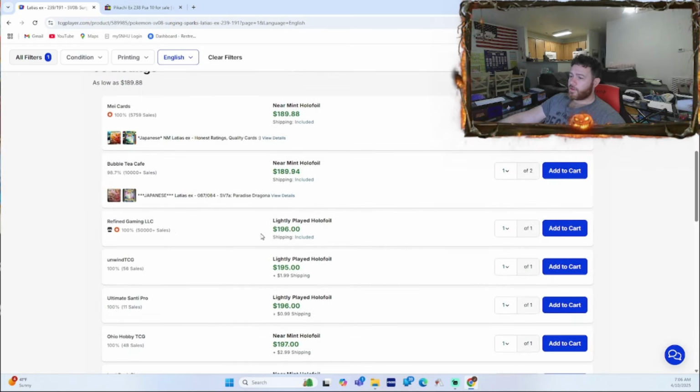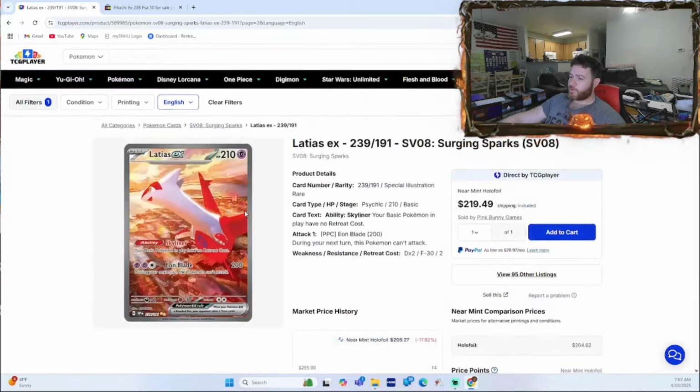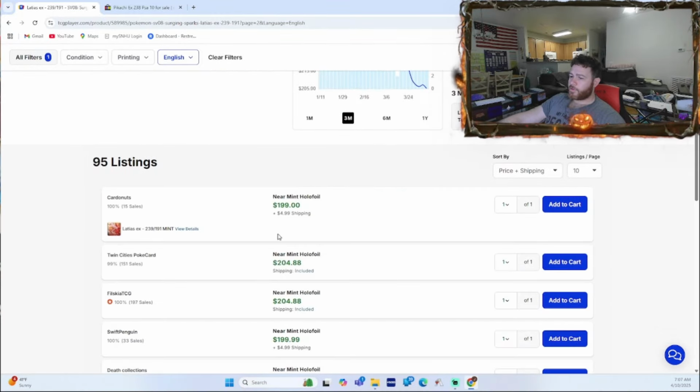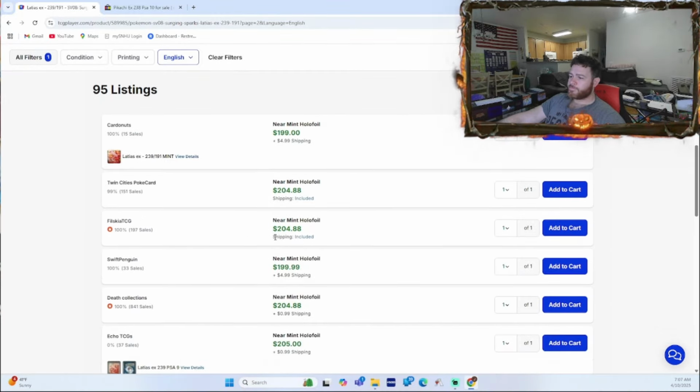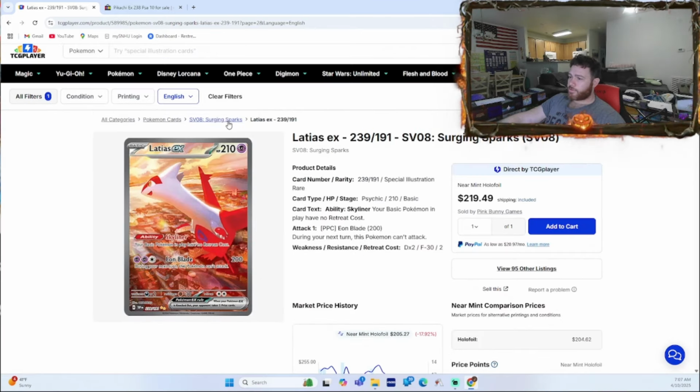We have light play at $196, and then a near mint from an unregistered seller at $200, and then we have a lightly played here at $201. So the near mint from a top seller is $204.88, but again, we are on that downtrend in the market for this.